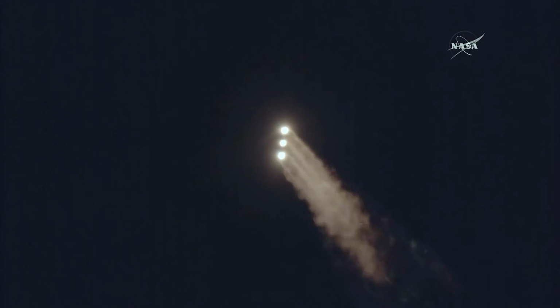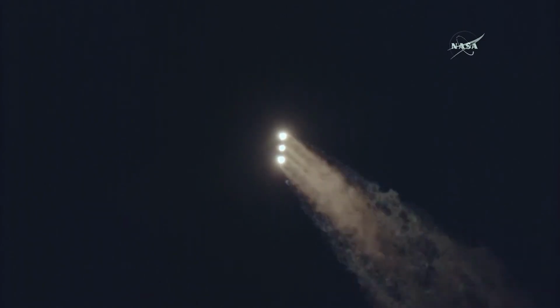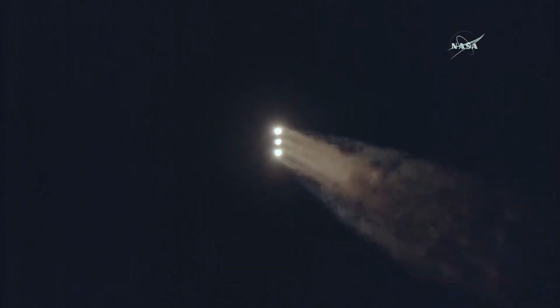Coming up on 1 minute, 19 seconds into flight, max Q, maximum dynamic pressure, and Mach 1. Delta IV is now supersonic. One minute, 30 seconds into flight. Port and starboard booster engines continue to look good in the full thrust mode. Core booster looks good in the partial thrust mode.